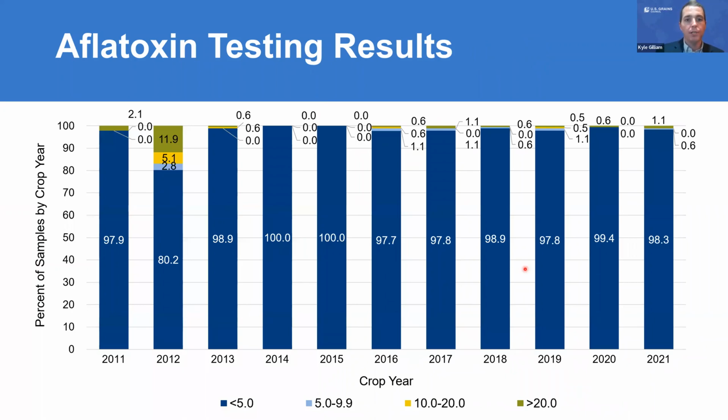When we look at the historical data here, you can see we don't typically have an issue with aflatoxin. It wants to grow in hotter, drier climates. And so really the only year that we've had an issue was 2012, when we had a hot, dry drought. And in that year, we did see some aflatoxin issues. But historically, on a normal year, we have not picked up really any aflatoxins in our samples that we've tested.